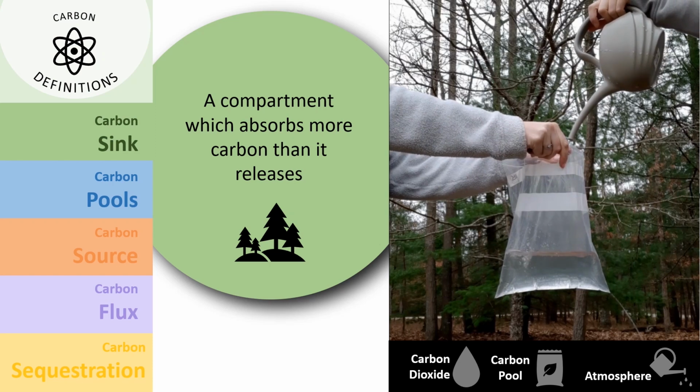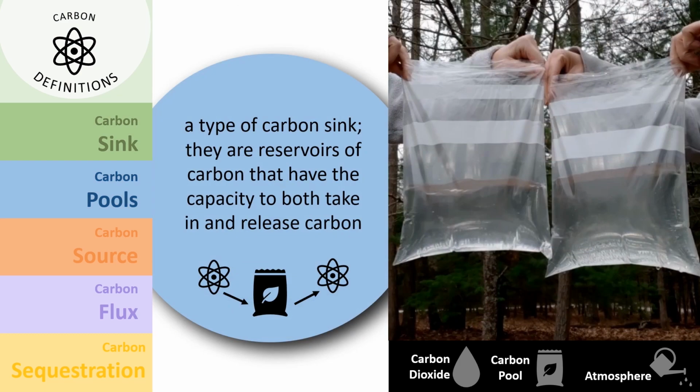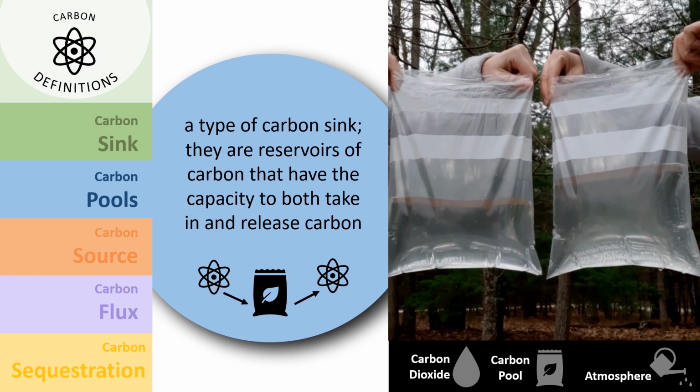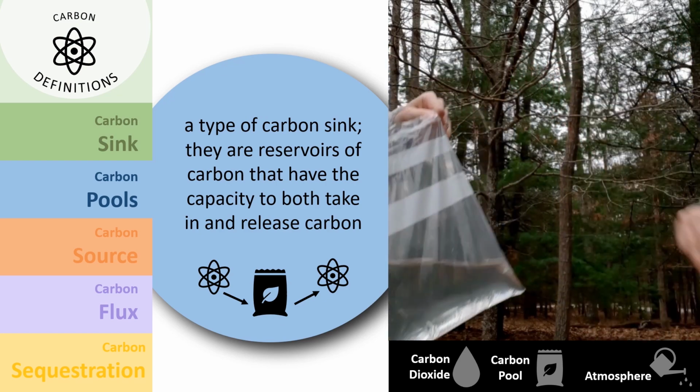Forests are the largest terrestrial carbon sink on Earth, which means they store a vast majority of the Earth's land carbon, and why they're so important to consider when we're talking about mitigating climate change. Carbon pools are a type of carbon sink. They are reservoirs of carbon that have the capacity to both take in and release carbon. For our analogy, the carbon pool is the Ziploc bags, which are holding our water, or our carbon.